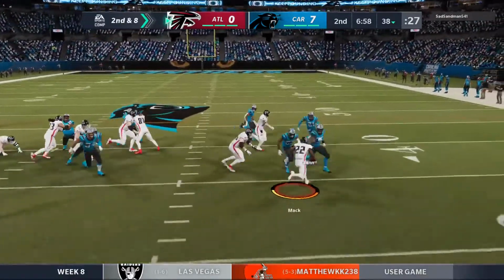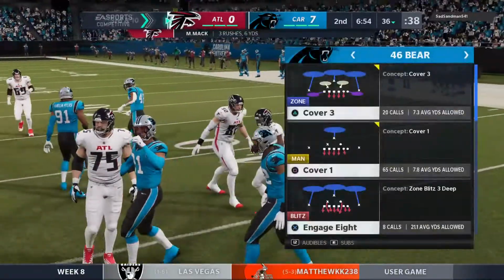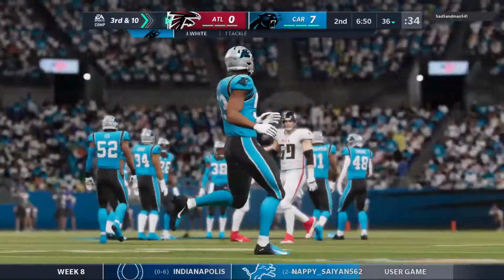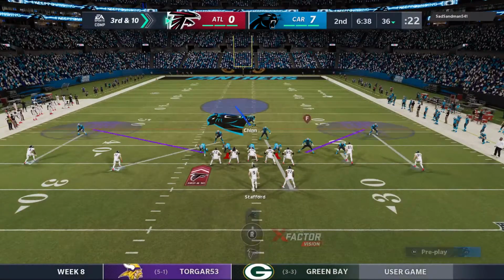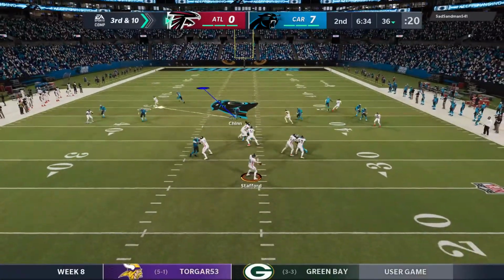On 2nd down, it's Mack. And not able to break away this time as they're going to stop him right around the line of scrimmage. They give those 2 yards right back, and now they're looking at a 3rd and 10. 3rd down. Out of the gun, Stafford.